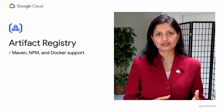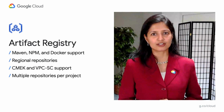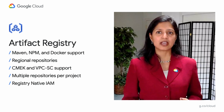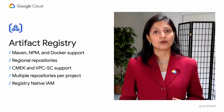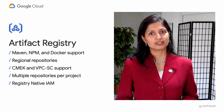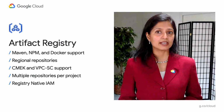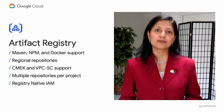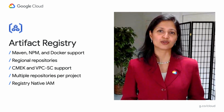With Artifact Registry, the evolution of our container registry, we now manage additional artifacts like Maven and NPM languages and OS packages, along with Docker images. We've also added enterprise features such as customer-managed encryption keys, regional repositories, and VPC service controls, among others.